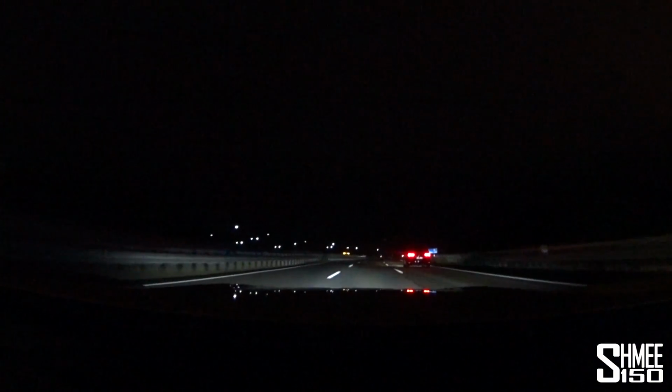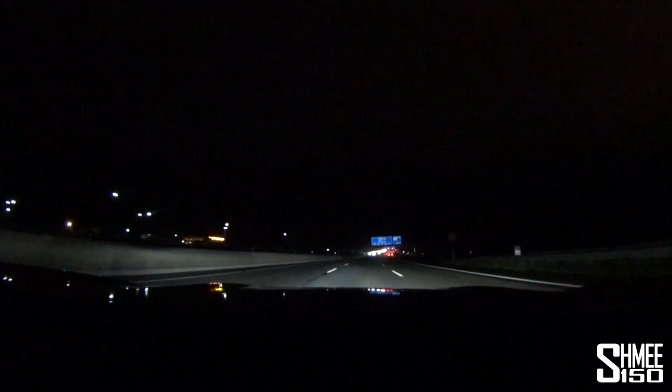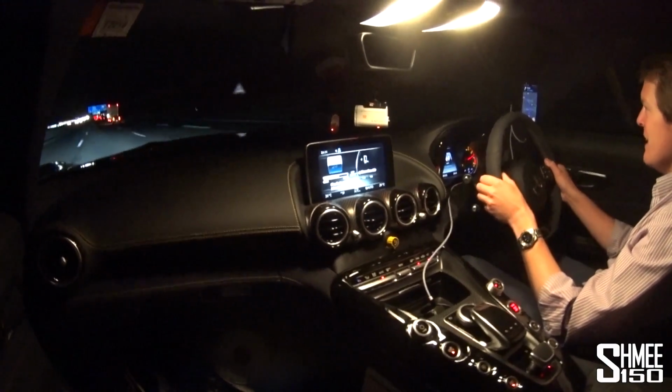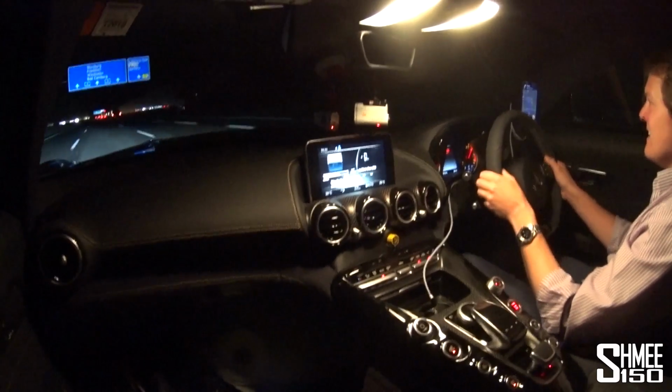Right, now I've had a few opportunities to put my foot down. Obviously it's dark, which doesn't exactly help. And this car is terrifyingly fast. It is so blisteringly quick. Drop the gears, fourth gear here, 5,000 RPM, foot down. It's relentless. The speed just builds up so quickly that I don't know what to do about it.